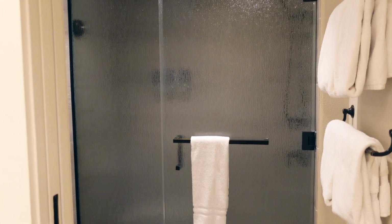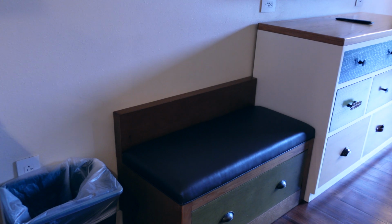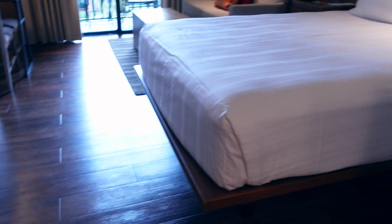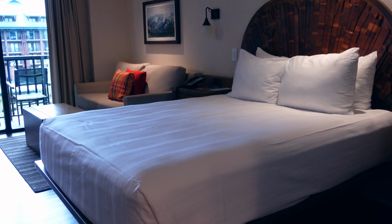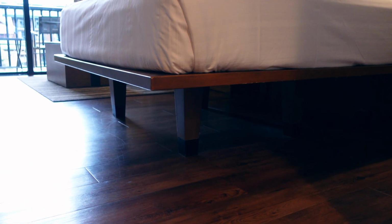This room specifically is a walk-in shower. So you can designate, there's a deluxe studio and then there's a deluxe studio with walk-in shower. So here you've got a bench to store luggage or anything that you might need. And you've got your queen size bed. And up under here, oh, yep, you heard my knees crack. You have additional storage up under the bed to slide your suitcases and things like that.